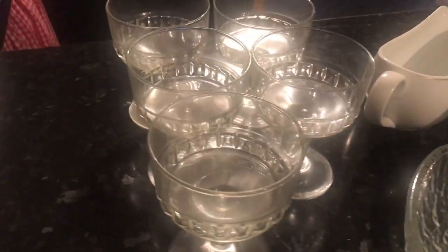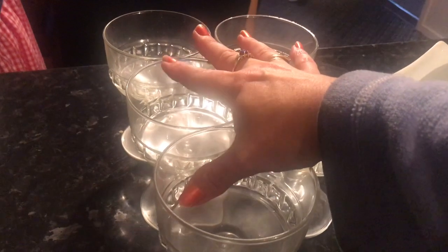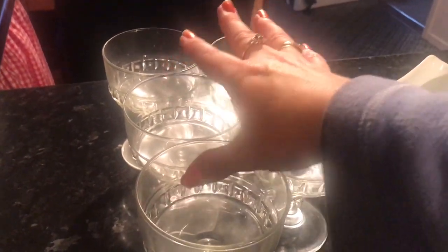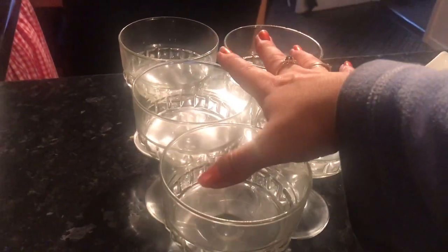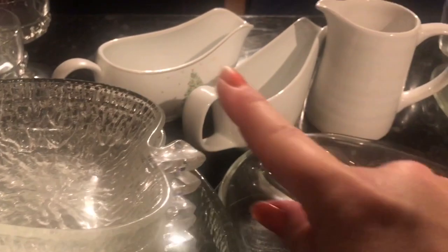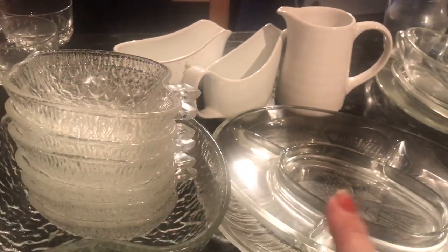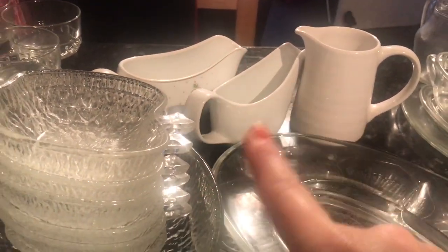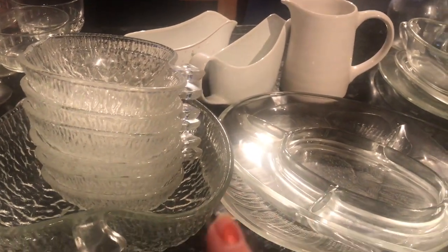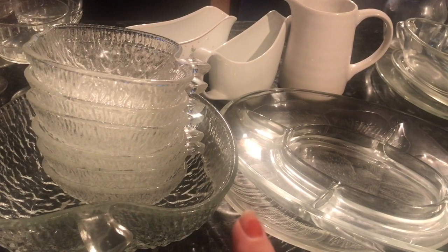I think I'm going to finally let these go. These were actually a question mark, I think, last January. So I'm just going to let that set of five go, and then I will just end up with these few pieces here. So I think that is quite a good trade-off. So I'm going to put those back in the cupboard now.